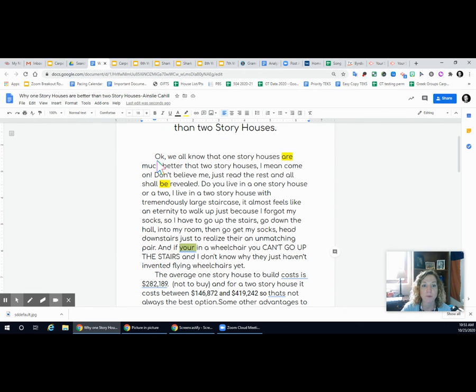Here we go. We all know that one-story houses are much better than two-story houses. I mean, come on. Don't forget that those videos that I shared have strategies for reducing the be verbs. What I would do with this sentence is probably use a more descriptive verb. I'm going to show the reader that one-story houses are better than two-story. I'm not going to tell them. So for reducing them by half, if you had 10, you're going to do this 5 times. You are going to write a sentence that's highlighted after the be verb, okay? So this will make it stand out and I can see it really easily.